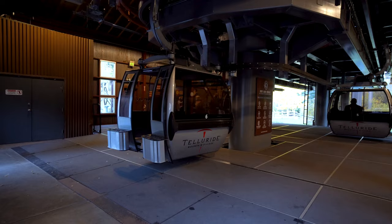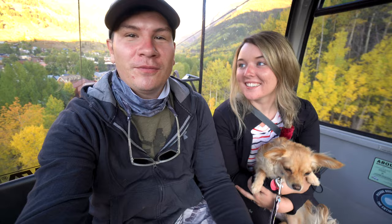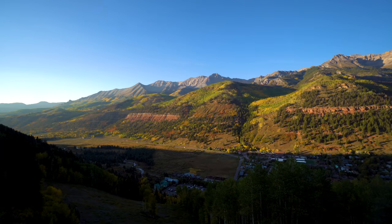All right, we are on the gondola here in Telluride. And man, let me tell you, it is so pretty here right now. It's in fall season, so it's all changing. And so beautiful! It's so pretty. We're going up the gondola right now, getting all of our views. See our hotel and everything down there. It's like yellow and green and red everywhere.